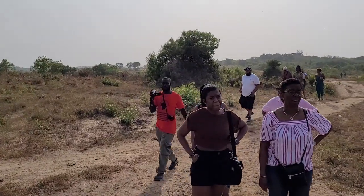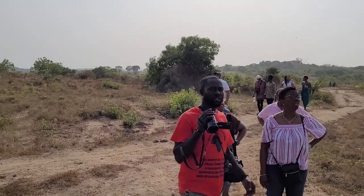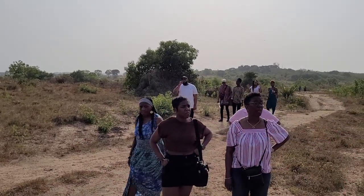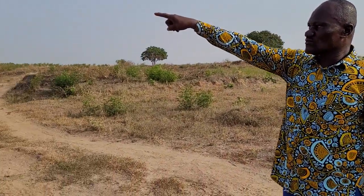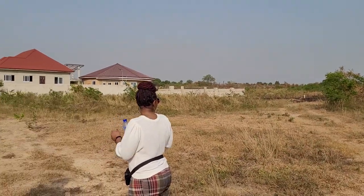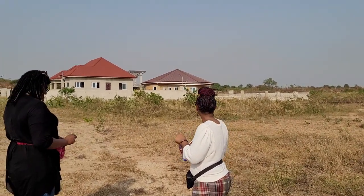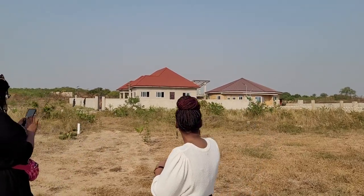I can see they look like they're working on that house right there. I don't want to get in their way. Yeah, I learned they are putting up a well. They are building a well for, I don't know whose land this is. That's Kamal. Okay, yes. There's a well going on there. We can go there to see.